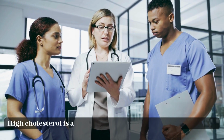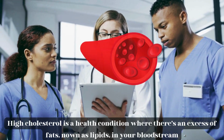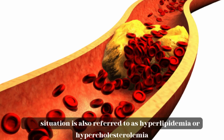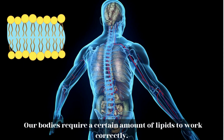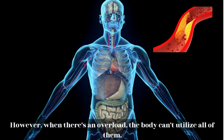High cholesterol is a health condition where there's an excess of fats, known as lipids, in your bloodstream. This situation is also referred to as hyperlipidemia or hypercholesterolemia. Our bodies require a certain amount of lipids to work correctly. However, when there's an overload, the body can't utilize all of them.